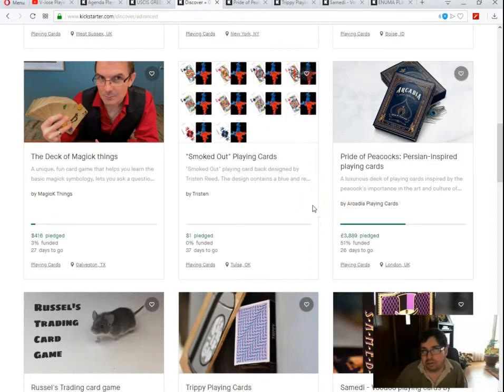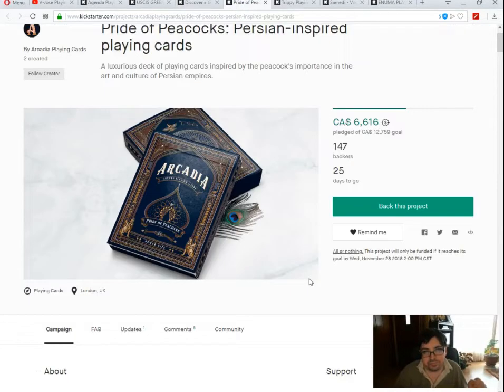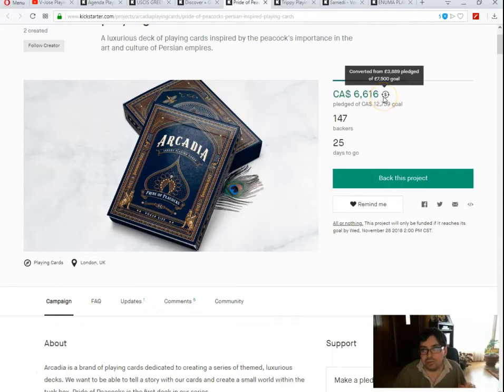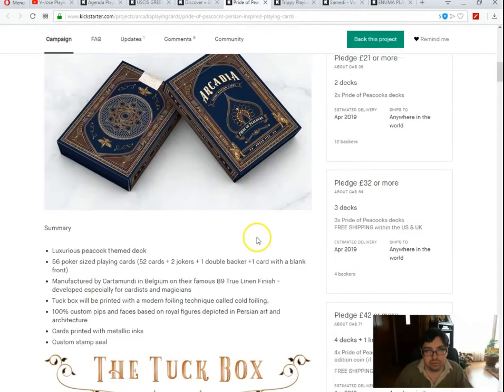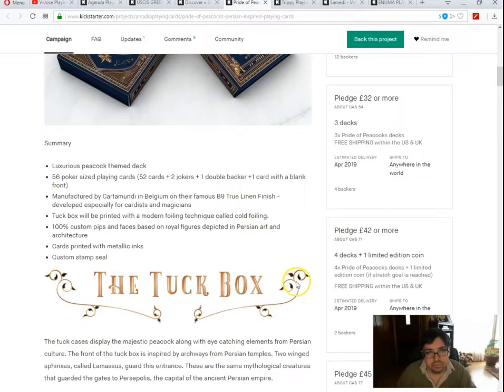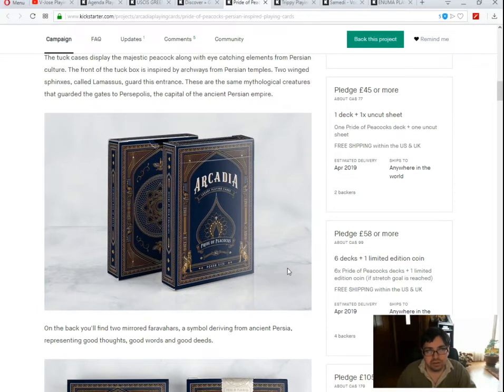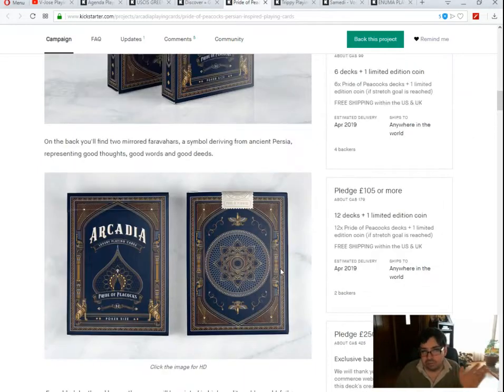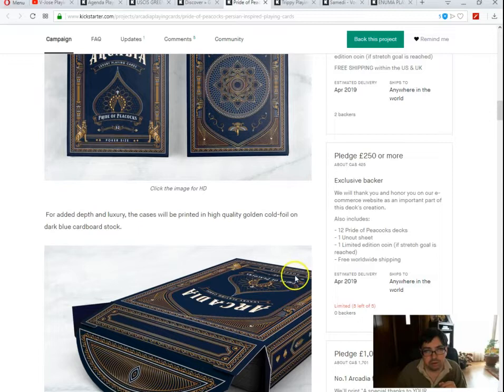Moving on, we got a relaunch of the Pride of Peacocks Persian-inspired playing cards by Arcadia Playing Cards. 51% funded, 26 days to go. This one might actually fund. Very nice looking tuck case. It is a relaunch, of course. £7,500 goal. Let me see here. Being printed by Carta Mundi with their nice stocking finish. B92 linen. Nice tuckers, although I don't think there's any special embossings or foils from what I can tell. Okay, there is golden cold foil on dark blue cardboard stock, so never mind.